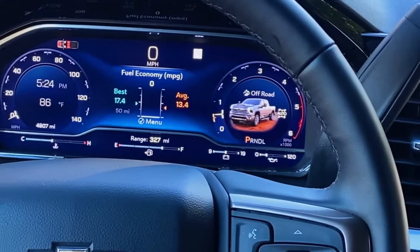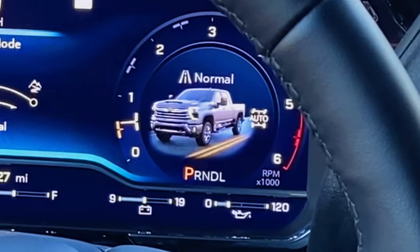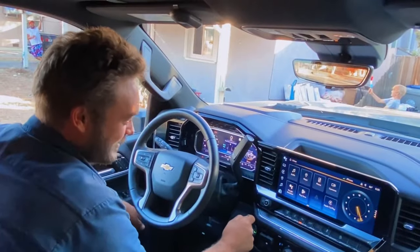Okay. Do that again. Switch. Pictures off road. And now we're back to normal. He's on a paved road. That's what that is. Okay. Look at the cameras.